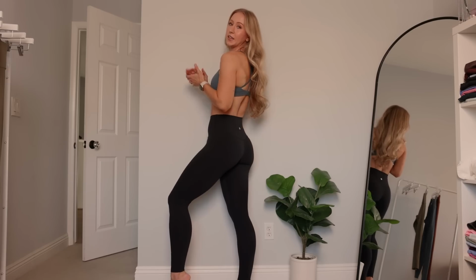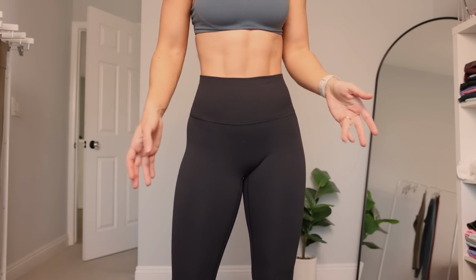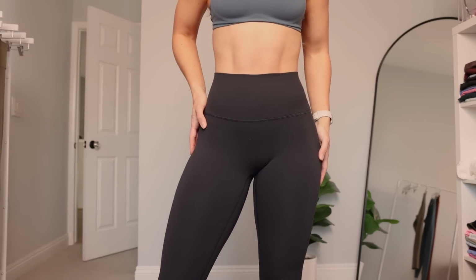All right, then we have the full length view. These are the 28-inch inseam. I'm 5'9", so this is a good length for me. I like that they are coming out with the multiple lengths. And yeah, that's it. The Align legging without a front seam. That's all they did. So let's try on the size 4 and see how that works.